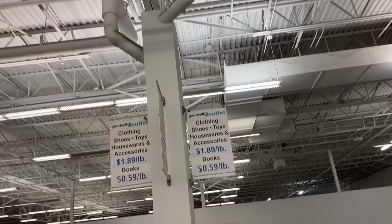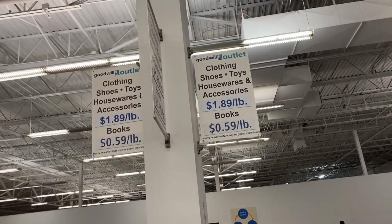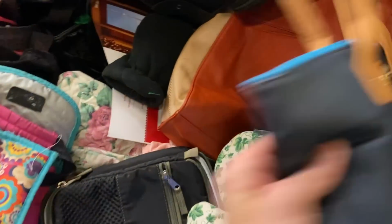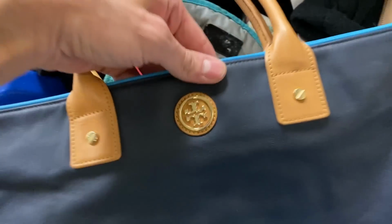All right, y'all, so last January, I think there were 3 price increases in this location. We started at maybe $1.49 a pound, moved all the way to $1.89 a pound, and it is still at $1.89 a pound 1 week into the season. They haven't raised the prices yet. That is amazing. Here's what's more amazing.